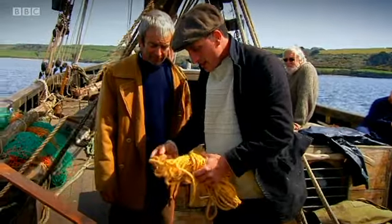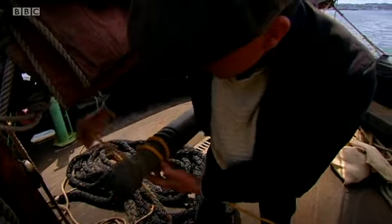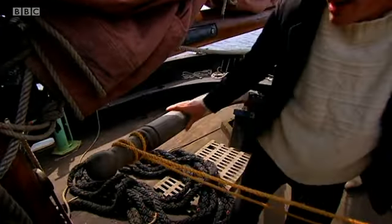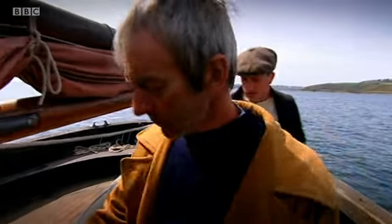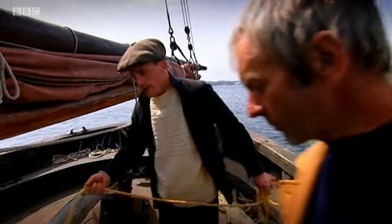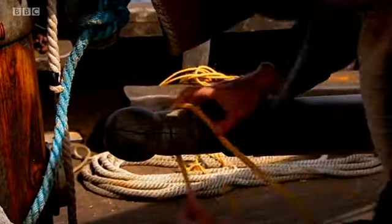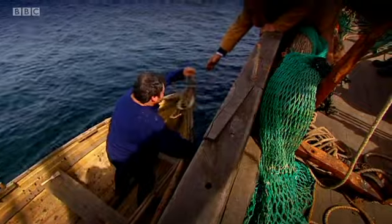At Paul's request, Alex has brought along the rope he made. It'll be put to good use, holding in place the tiller, which steers the ship. You can actually sit back on the rope, pull it tight, and lean back on it. But you'll see when we're sailing the purpose of it. Excellent. It just means that when we're out sailing and we've really got some wind in the sails, I've got a little bit more control here.